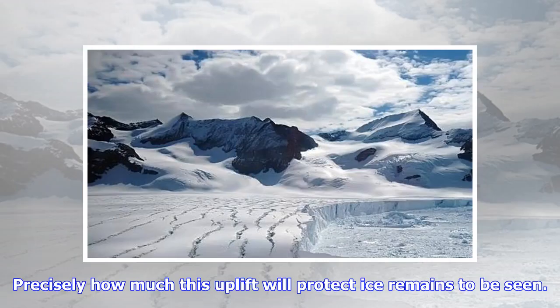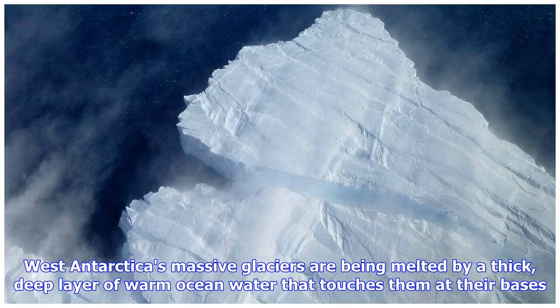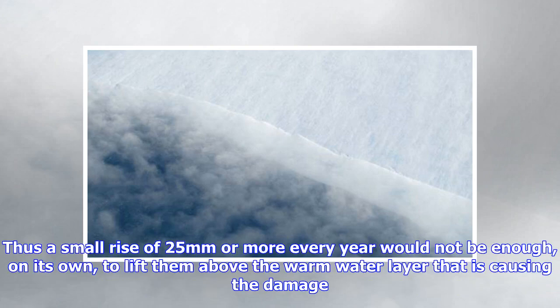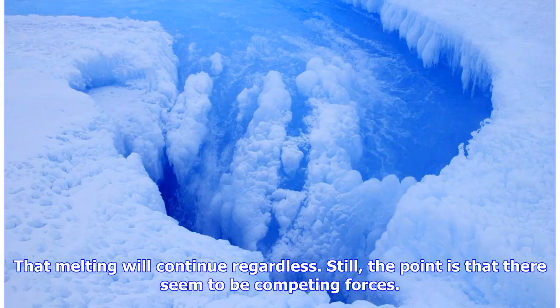Precisely how much this uplift will protect ice remains to be seen. West Antarctica's massive glaciers are being melted by a thick, deep layer of warm ocean water that touches them at their bases. The glaciers, which are largely submerged, stand in waters hundreds of meters, or even a kilometer, deep. Thus, a small rise of 25 millimeters or more every year would not be enough, on its own, to lift them above the warm water layer that is causing the damage. That melting will continue regardless. Still, the point is that there seem to be competing forces.